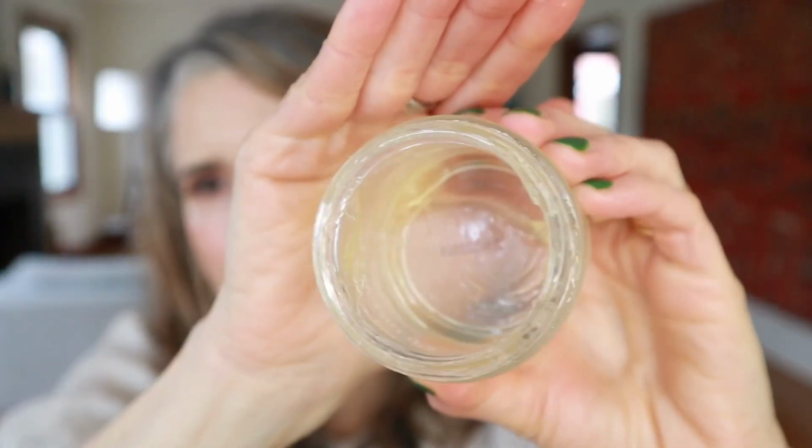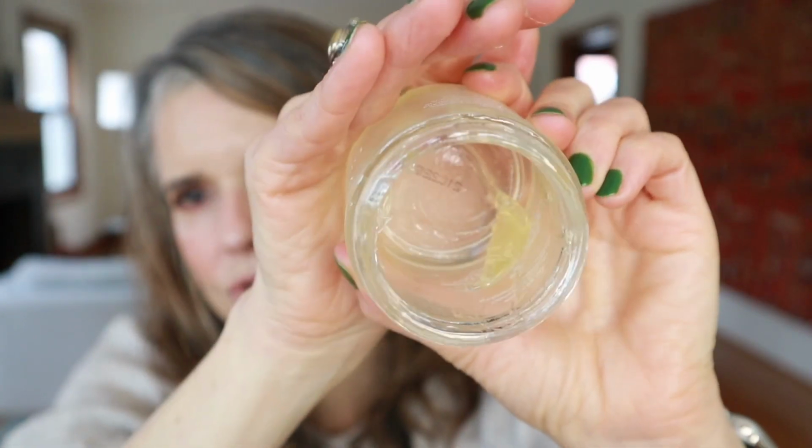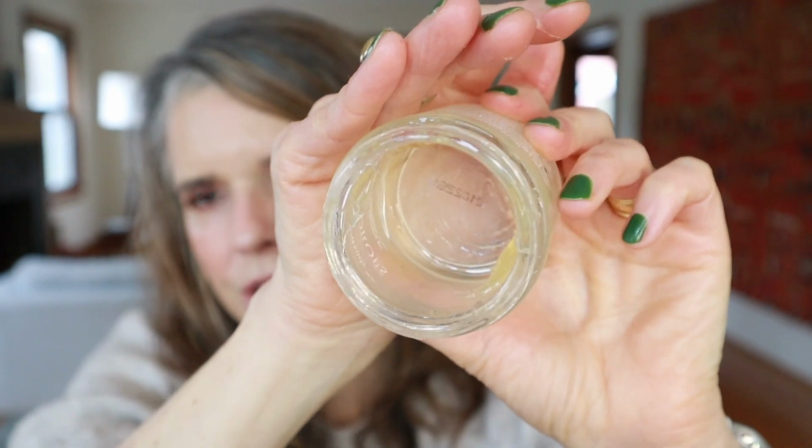Let me see if you guys can see this. I think I left a little bit at the bottom. So you can kind of see that it's got this gel texture. And so what you do is you rub the gel cleanser on your skin and then it just kind of emulsifies into a milky texture. I just didn't really love it. I don't know what it was about it.